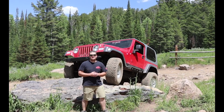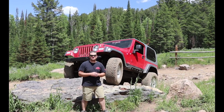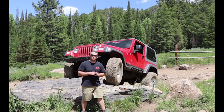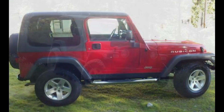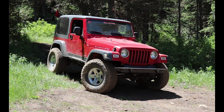Thanks, Scotty. Hi everyone. This is my 2005 Jeep Wrangler Rubicon. I've owned this vehicle for about 5 years now. I bought it from a high school girl when it was completely stock. Some of the extra modifications that I have done to this Jeep personally.